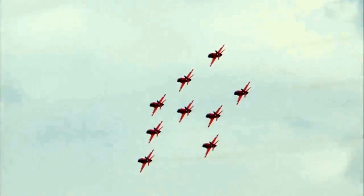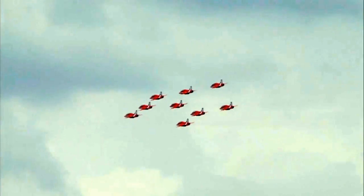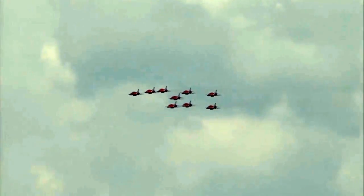That's the end of the first half of the Red Arrows display, ladies and gentlemen, where you've seen all 9 aircraft performing close formation aerobatics. We're now going to split down into sections of 2, 3, 4, 5 or 7 aircraft and show you some more dynamic manoeuvring.